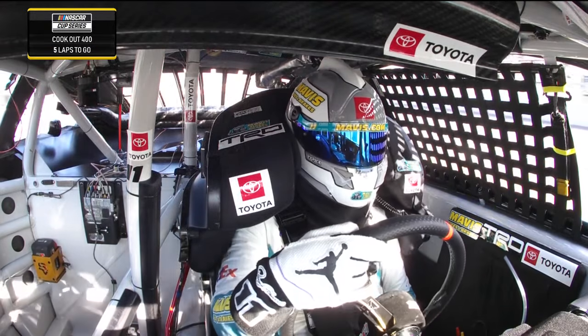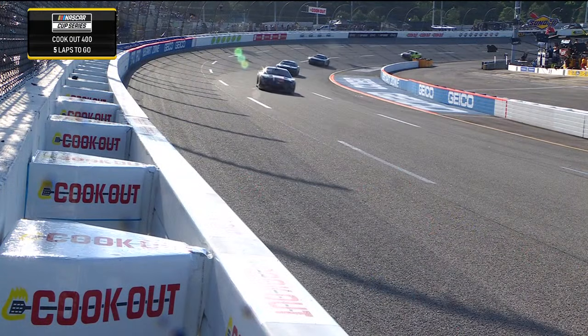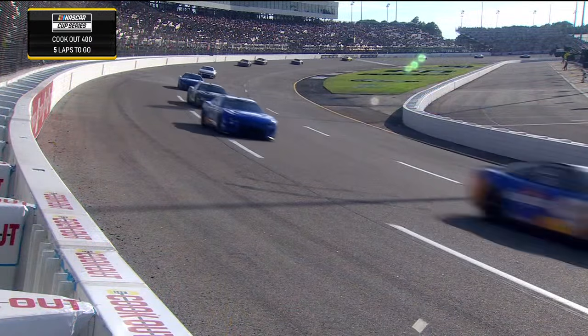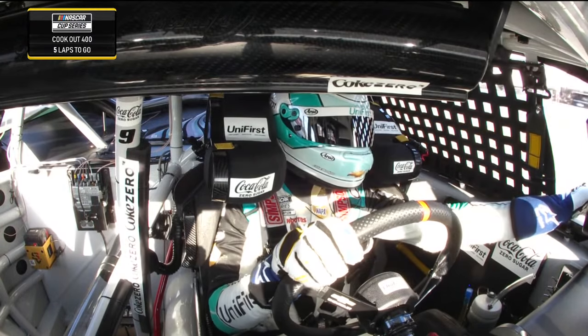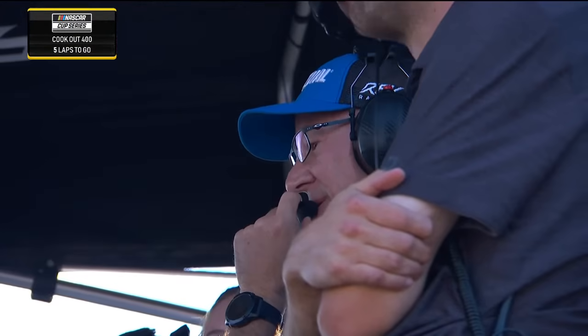And it continues next week. We go from a 3/4 mile track to a 2-mile track, Michigan International Speedway. And Saturday, the Xfinity Series on NBC and Peacock. That starts at 3 o'clock with the race at 3:30. Then on Sunday, countdown to green at 2, and Cup Series racing at 2:30 on USA.